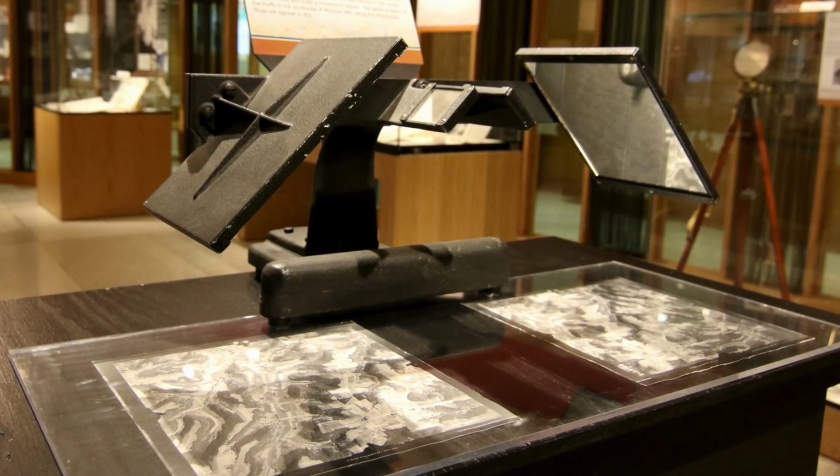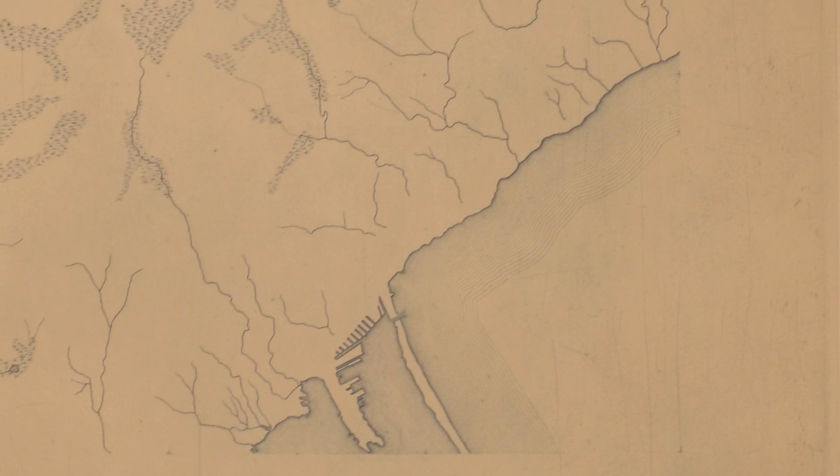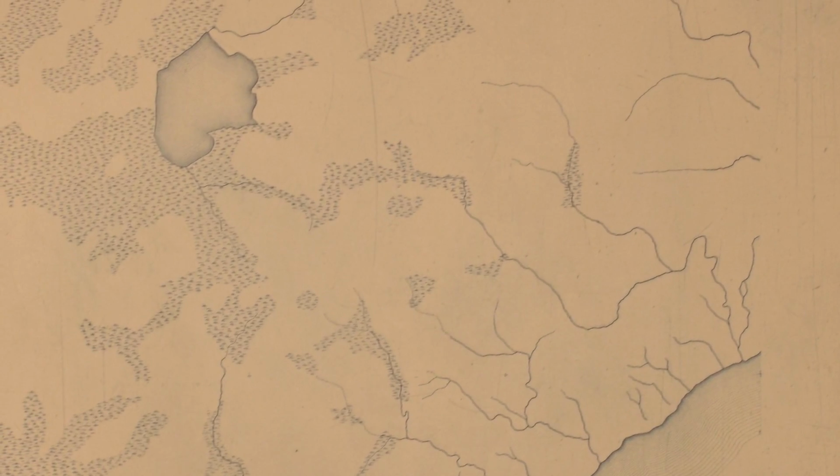The coolest thing about this exhibit for me is we actually lent the copper plates to the University of Minnesota Art Department, and we had a faculty member and a graduate student there who made new prints from the 100-year-old copper plates. For me, I think it's the variety of government documents.